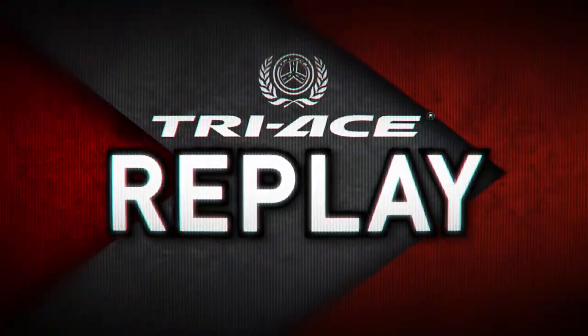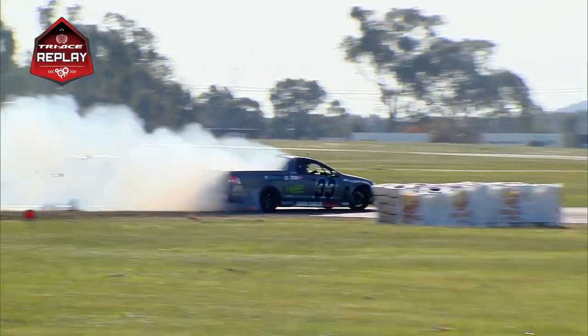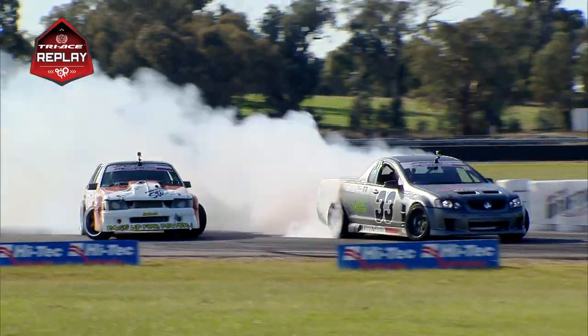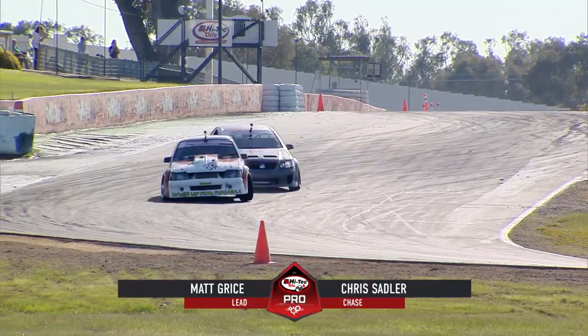The crowd are loving it here. Yeah, great lead run from Chris Saddler, just hitting the outside clipping zones. It is a much bigger car. It takes a lot longer time to transition, but Matty Grice is just hassling him in the second place position there. Let's see how Matty Grice goes in the big turbo LS.